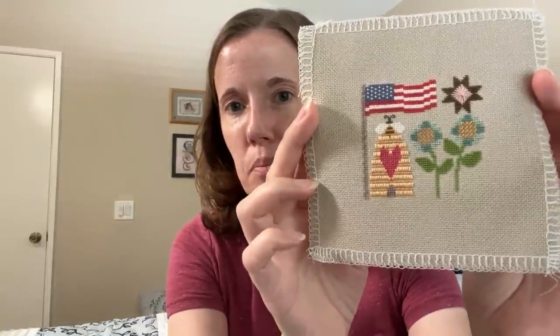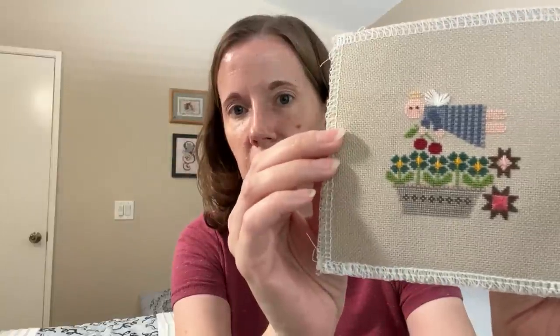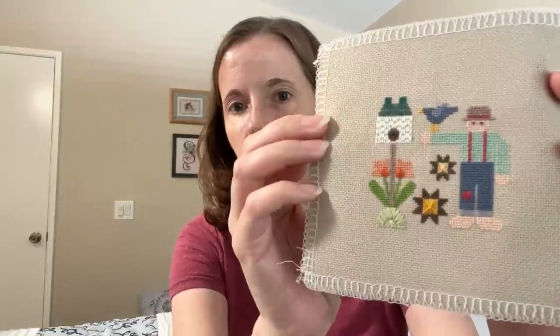But here, I'll just briefly show these. I don't know the names of them. I shared the names of them last year because I still had all the patterns with me. These were already done already, but since it's a whole set, I figure I'll share them too.